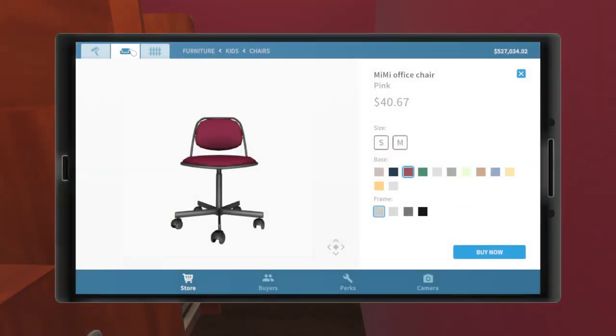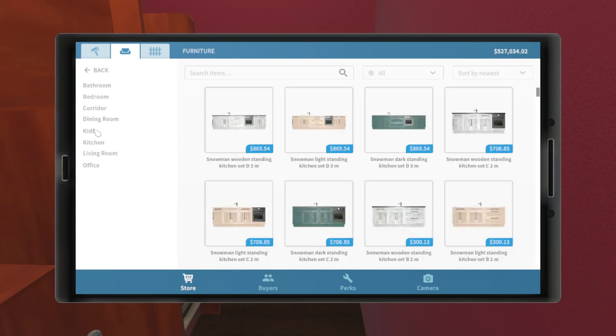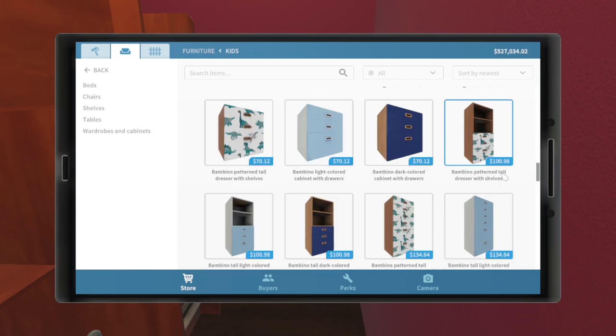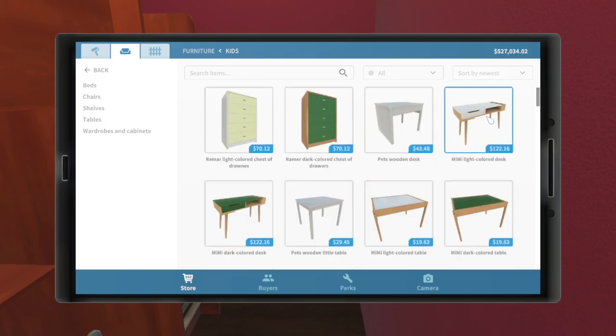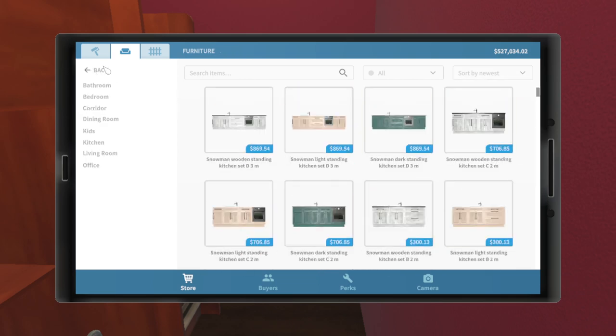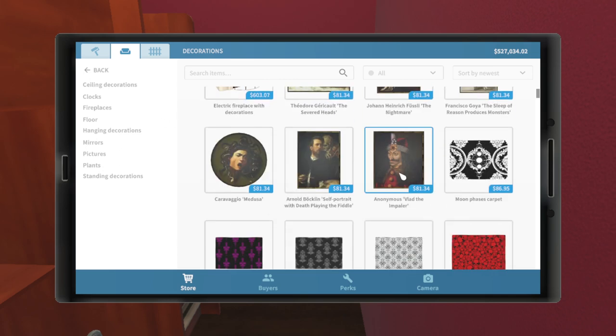I'm gonna look at decorations for furniture, kids. Where's the decorations? Okay. Just gonna look at the decorations real quick.